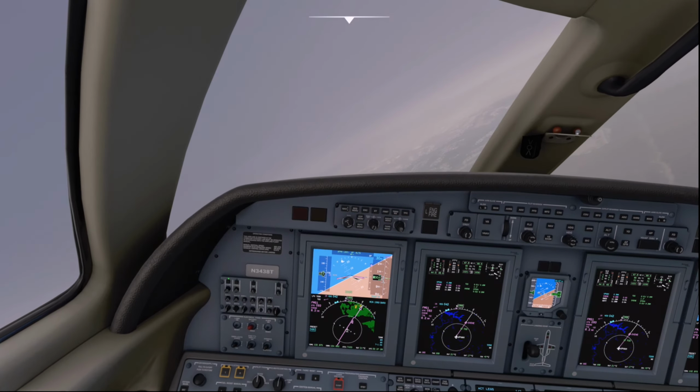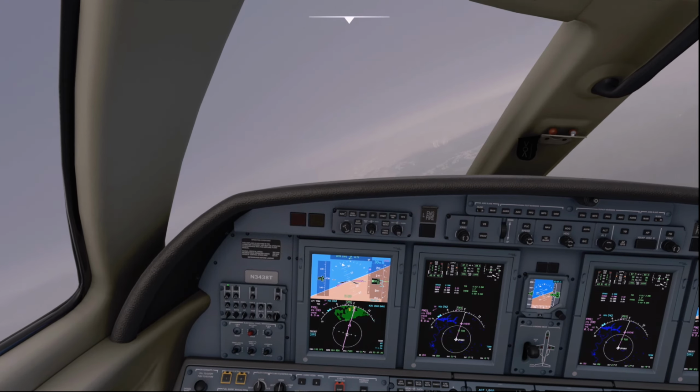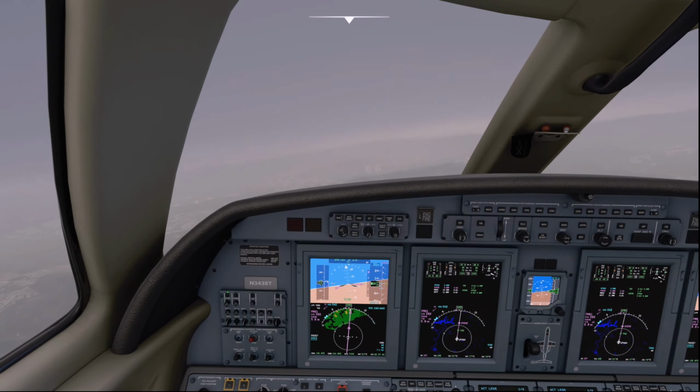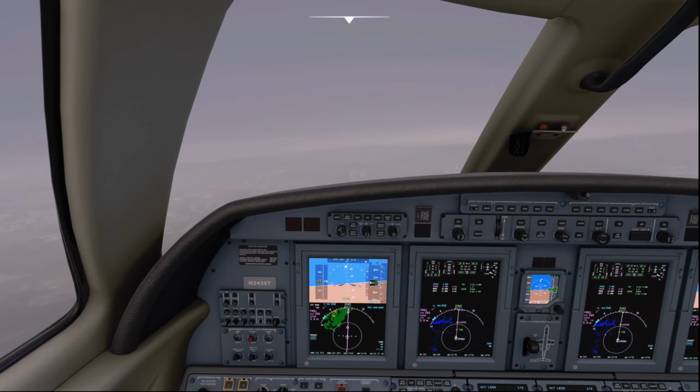Atlanta Center, Cap 268, clear runway 27. Cap 268, roger, taxi to ramp at your own discretion. Have a good night. Taxi at discretion. Good night, thanks for the control. Visibility's 10, by the way.